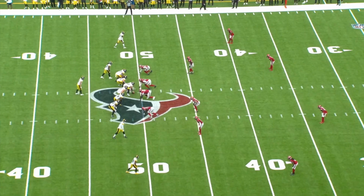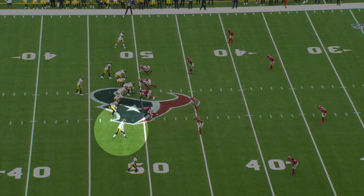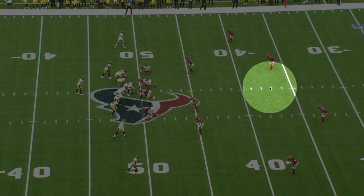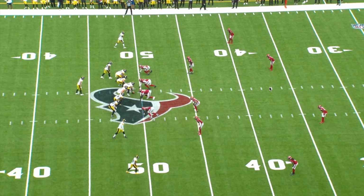I know the announcers gave Pickens a hard time about not picking this one up, but overall, what we're getting here is curl flat on both sides of the field, and then you get this sit route, or over-the-ball route, from Allen Robinson in this case, where he's just going to go to the middle of the field and sit down in between the intermediate level defenders.